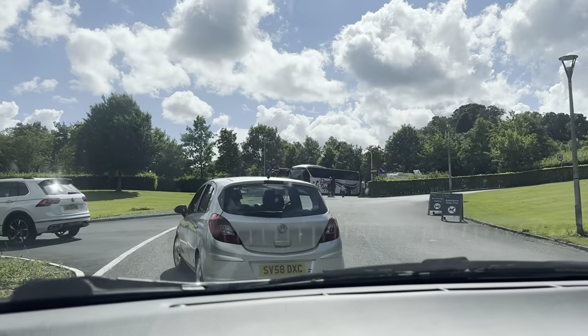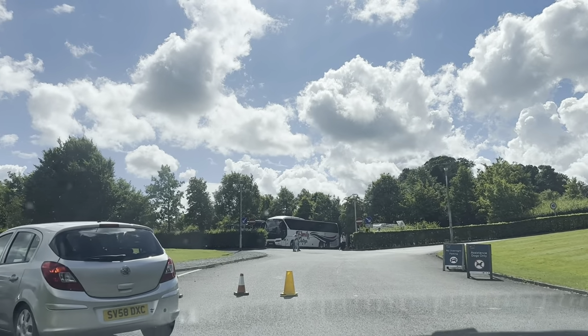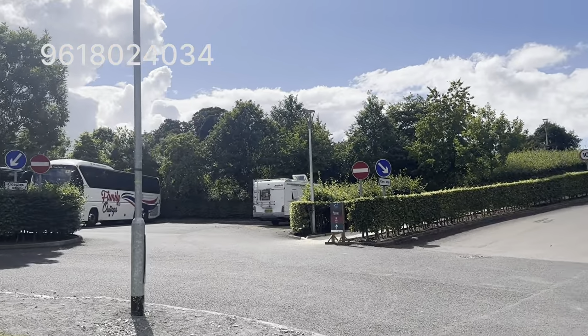If you are coming from Scotland, you can take any bus. Even from Newcastle, you can take a bus. The shooting of Harry Potter movie was done in this castle.